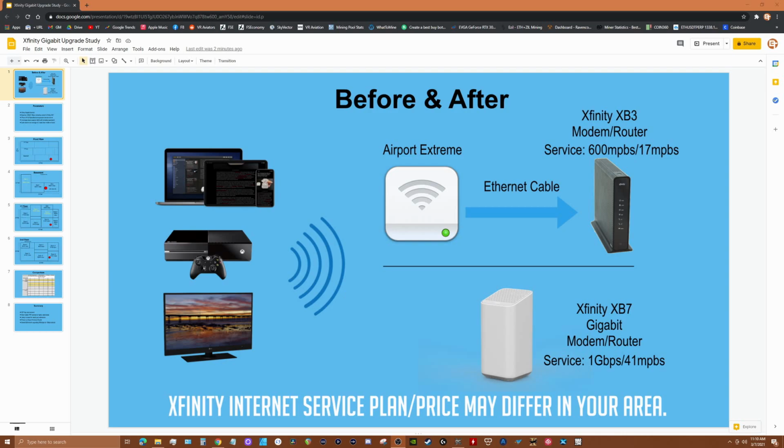A lot of devices. Prior to the upgrade, I was using an Apple Airport Extreme, pretty old router. It's been great, have no problems with it. It's got a lot of great features, and I had it connected by Ethernet to an Xfinity XB3 router in bridge mode. I had the service of 600 megabits per second down and around 17 up, and that was costing me like $127 a month for that service. And then I had a router that I hadn't updated. It was a B6, I guess it was, and I hadn't updated.